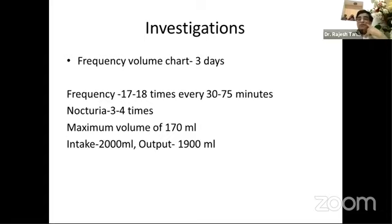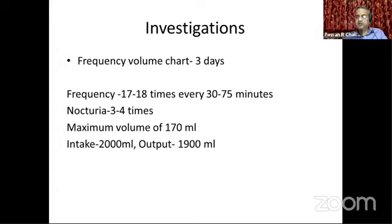And she's not too young. Yeah. Dr. Rajesh. So we all know frequency volume chart has lots of information to give. And Dr. Shivam is there. He's pointing his finger. Yes. Can I speak? Okay. Can I speak? Yes.